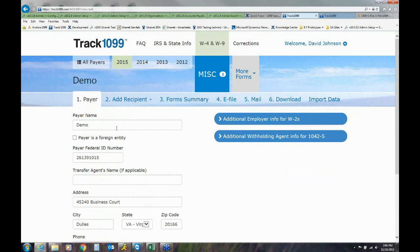If you have an instance with multiple legal entities, you would need to set up multiple payers in Track 1099, one for each of your legal entities. Then you would do separate exports for each of those into Track 1099, but you would only need to do one import per legal entity. Got it.